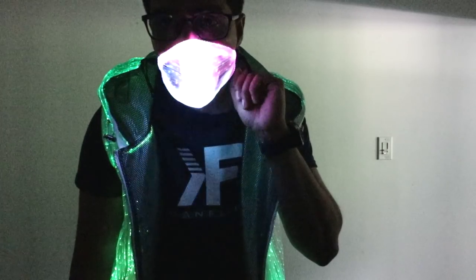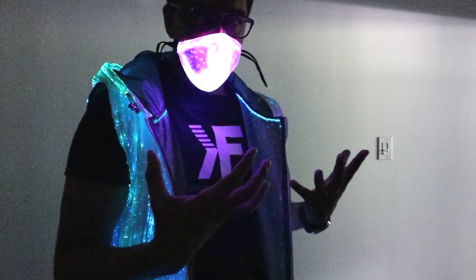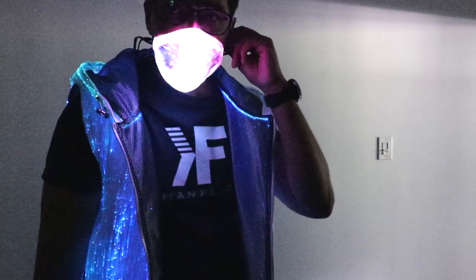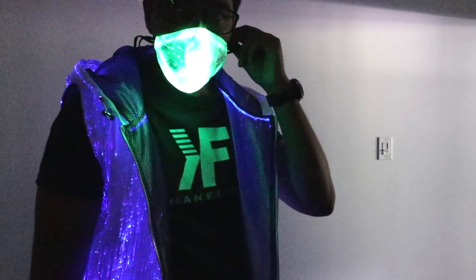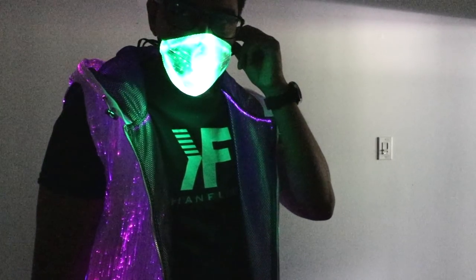See? And then you can go into a strobe mode. You can have it fluctuate between all the different colors. You can have it blink as well. So that's kind of neat. Or you can just do a few different variations depending on what you want. So let's keep it at green.